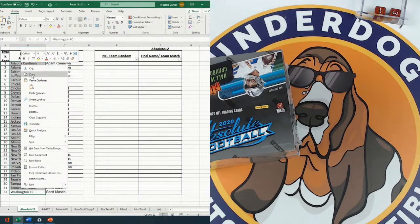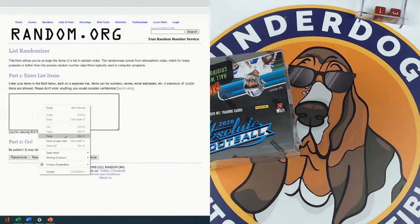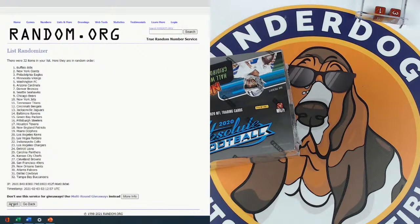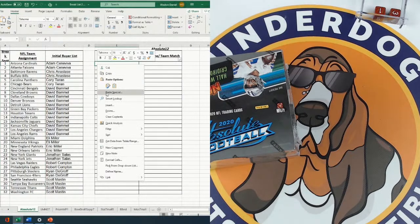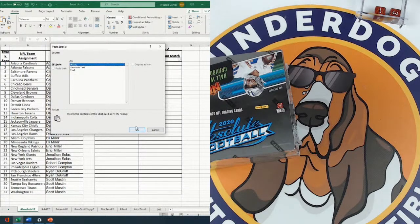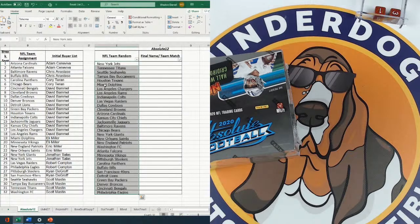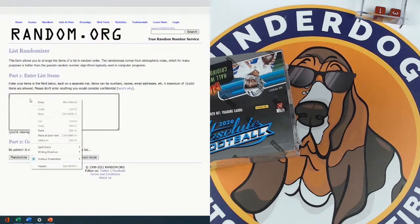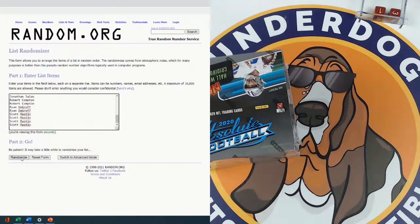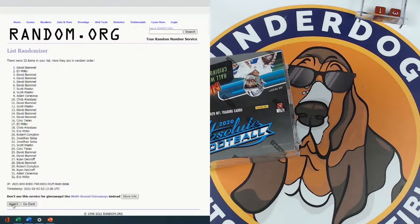All right, we're going to randomize our team, guys. Our dice roll was 4 on the teams. 2, 3, and 4. We've got the Jets at the top and the Eagles at the bottom. Now we're doing our buyers 4 times. 3 and 4.